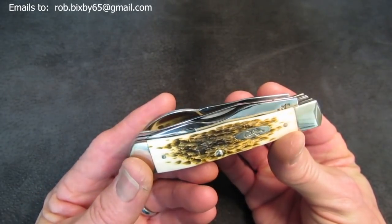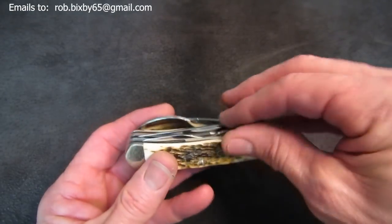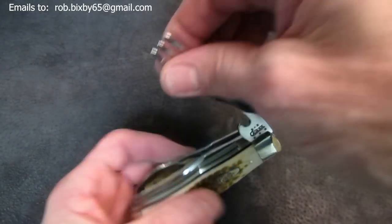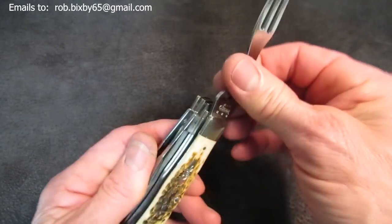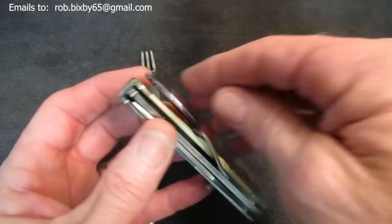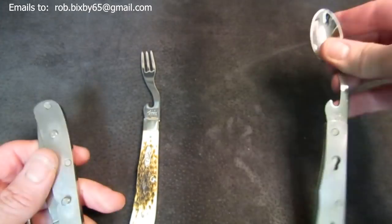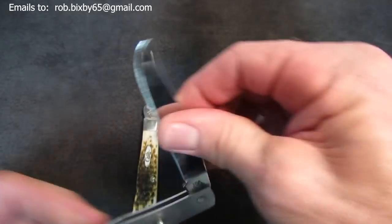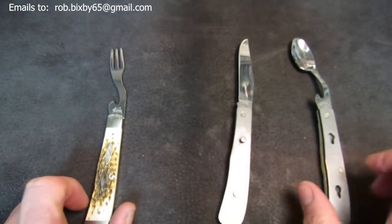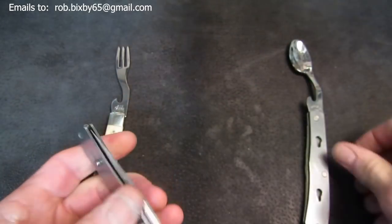Let's see, I have now cut my food and it's time to eat. So why don't we pull out our fork with a cap lifter at the base, extend it fully, and then we'll just take that off. And let's see, we might have some pudding to eat for dessert, so we'll extend the spoon and we'll just take it off. And then we'll pull out our knife. How about that? How about that, my friends? That's not cool at all. Let's see, we'll put that back.